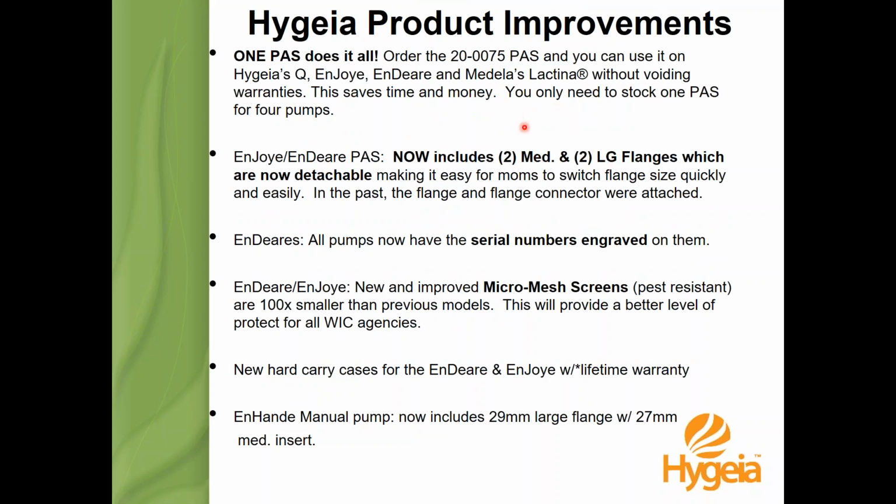Product improvements. I'm going to go through this pretty quickly because, like I said, Hygeia to most of you is going to be new anyway, so we'll just roll on through this. So one PAS, which is our personal accessory set, does it all. When you get ready to order, you're going to order this part number, and it's going to have all the components that work with all the Hygeia pumps.